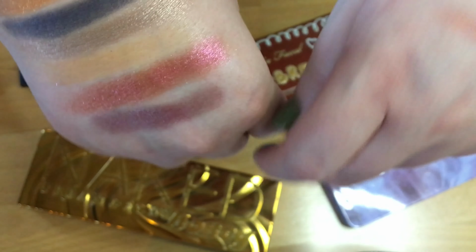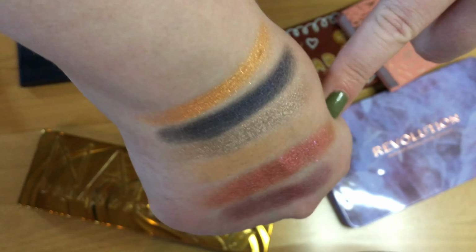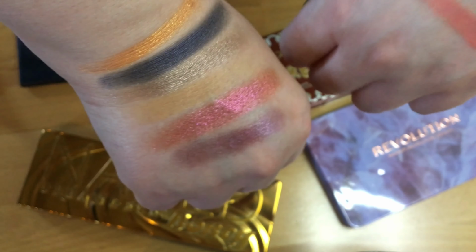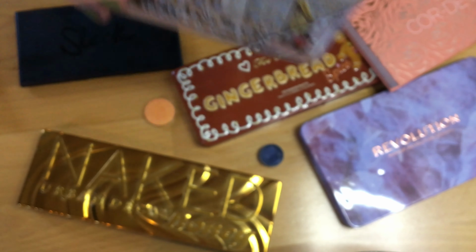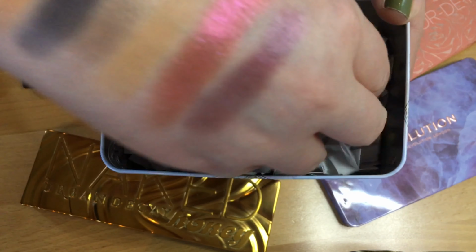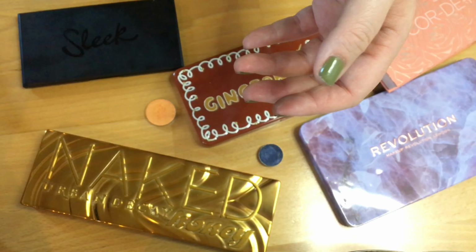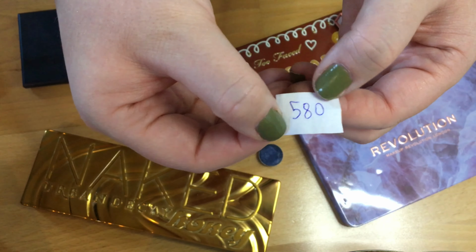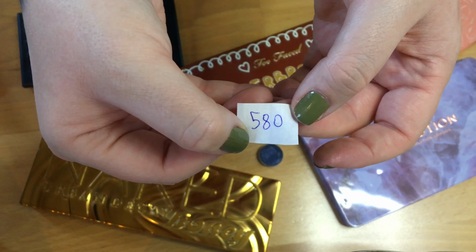This is it, and I think I will definitely hit my goal this time around on Movie and probably on Hot Toddy as well. So I think I will roll in another shadow for the case I will reach my goal on these ones. In here there's all my shadows, so let's choose. And the number I got is 580, and I will be right back and tell you what shadow this number corresponds to.